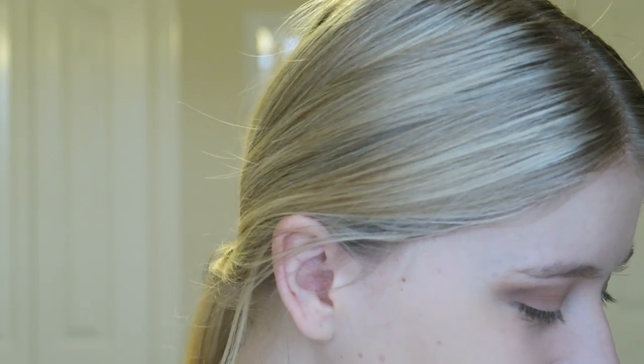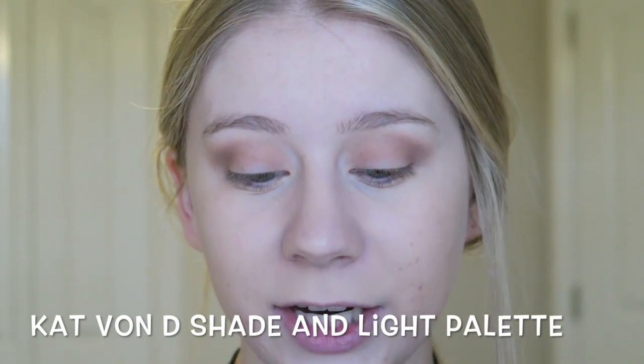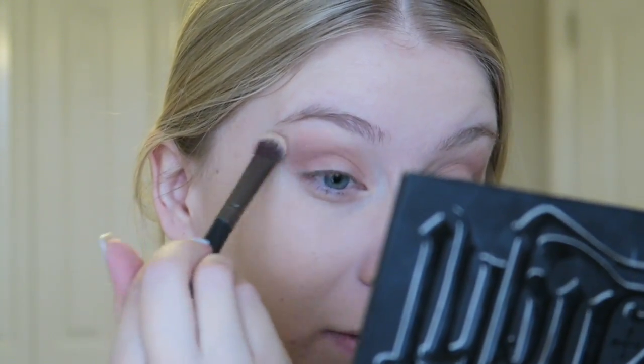You see what kind of difference it makes from this side to that eye? It's a huge difference, I think. Okay, so this is kind of what you end up with when you do that. And then for my brow bone highlight, I'm not a huge brow bone highlight type of person, so I just take the banana shade and the vanilla shade and kind of clean up and rub it along there.